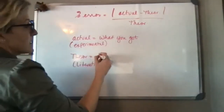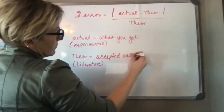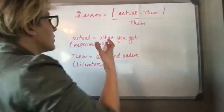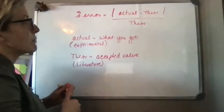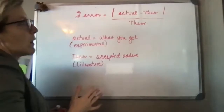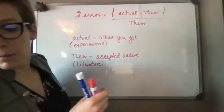And theoretical is the accepted value. Okay, so the accepted density of water is 1 gram per milliliter. You went in the lab and got 0.98, right? So that's what it would look like, okay? So your percent error, you want it as low as possible, right? You want to be as close to the theoretical value as possible.